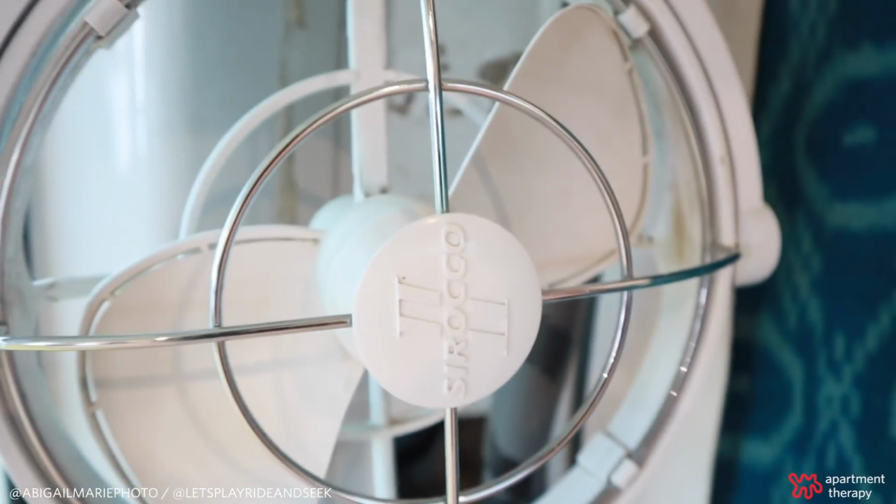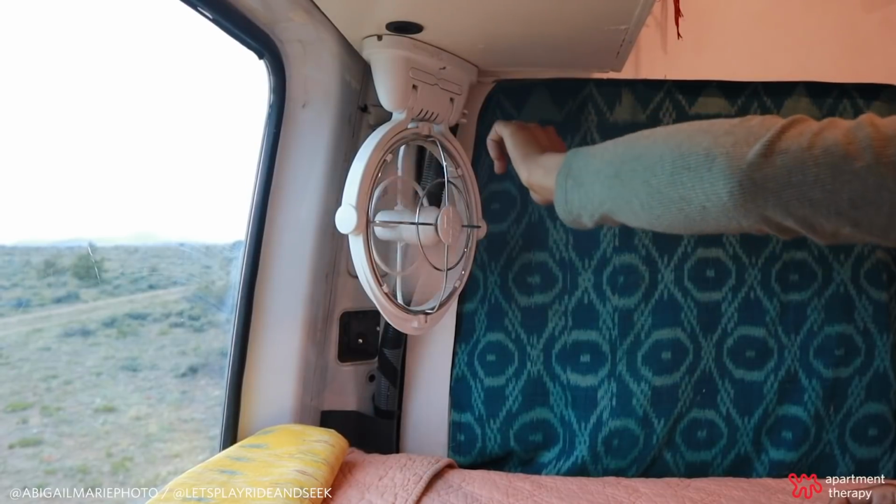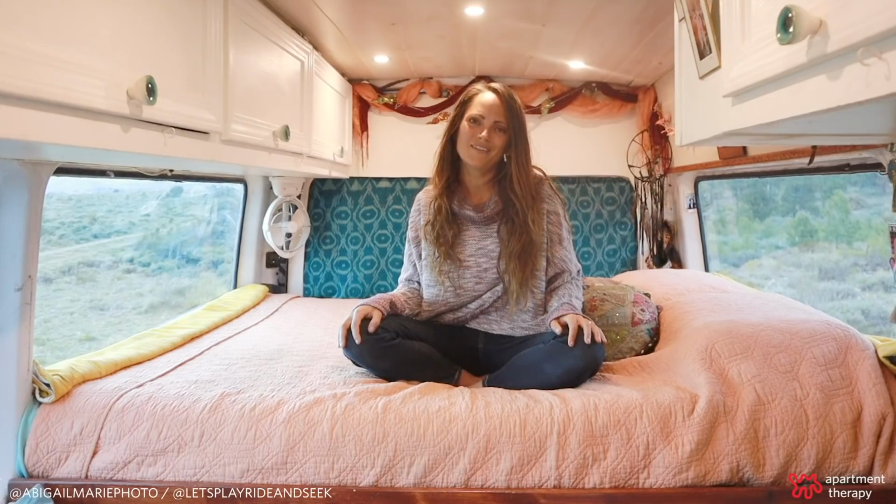In the back of the bedroom, we have our small fan. We really love this fan because it keeps us cool on those hot nights.